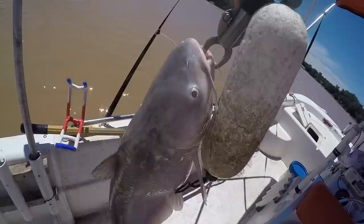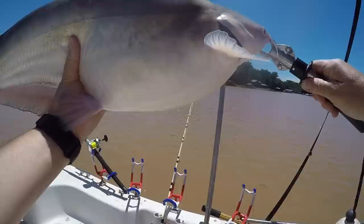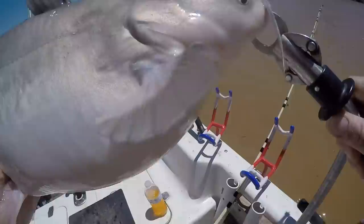Getting healthy. Good fish right there, guys. It's a good fish. Oh yeah, nice fish. Floodwater blue cat, on some chicken. Good fish. Let's get it back alive.